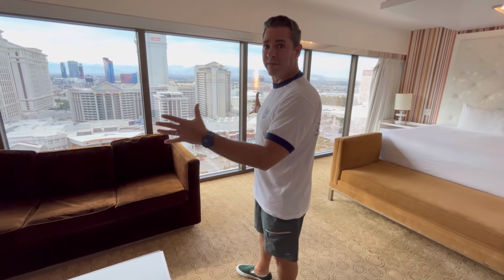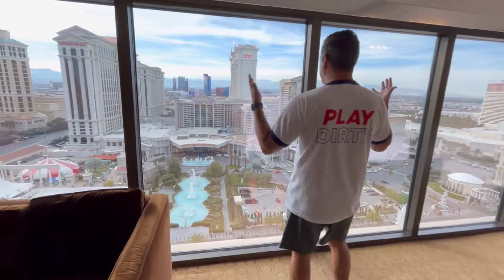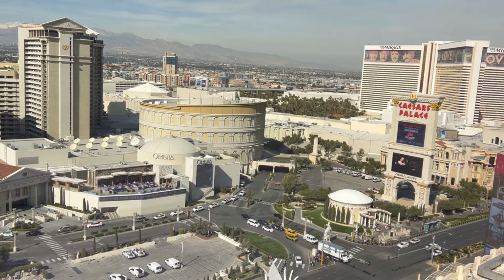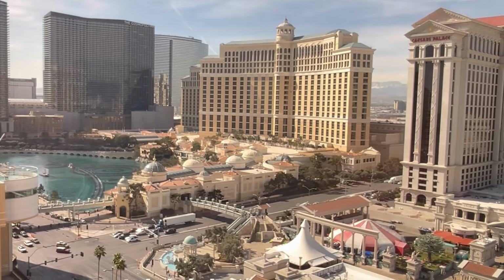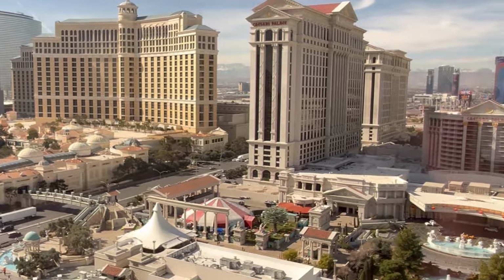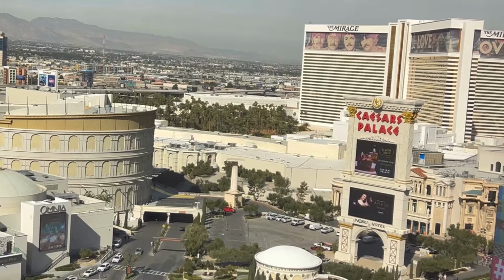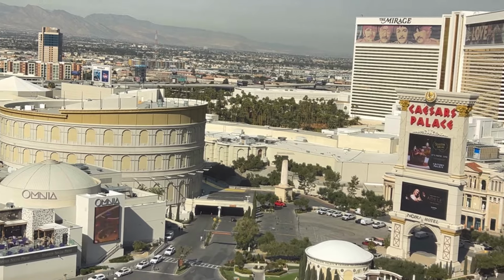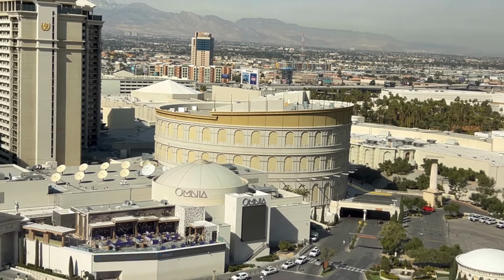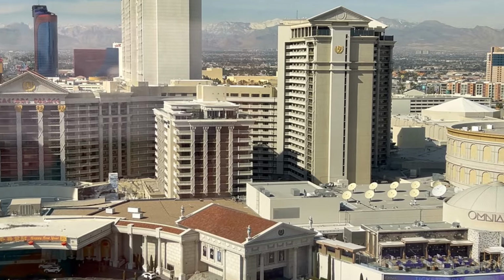So as we get over there, we have to talk about this view. This is probably the best view that we've ever had at Flamingo. Let's check it out. You got Caesar's Palace right across the street, Bellagio and Bellagio fountains to the left, and then if you swing around to the right, you've got Mirage over there. And actually, you probably can see what's going on at Omnia nightclub once the sun goes down.